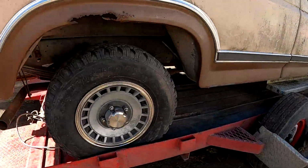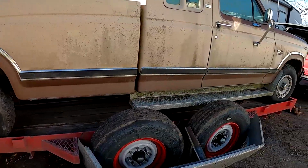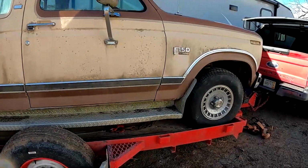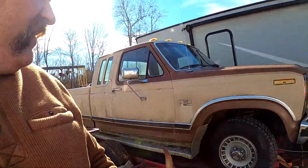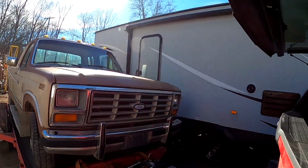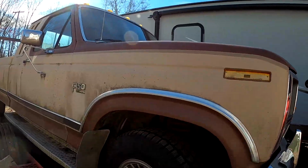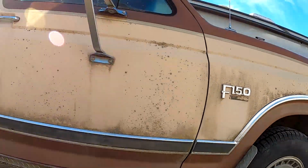So the seller had bought this. He said he'd done some brake work to it, did some wheel cylinders, was trying to get it running. Said it was dead on one cylinder. He ended up taking the carb off. It's in really amazing shape. I picked this up very, very inexpensively. It's got brand new tires on it.